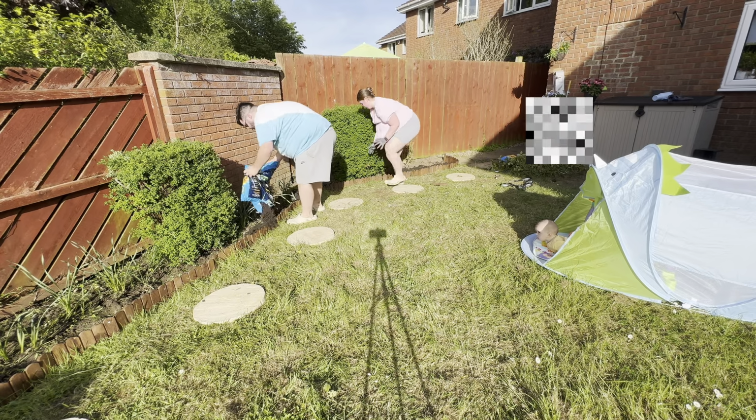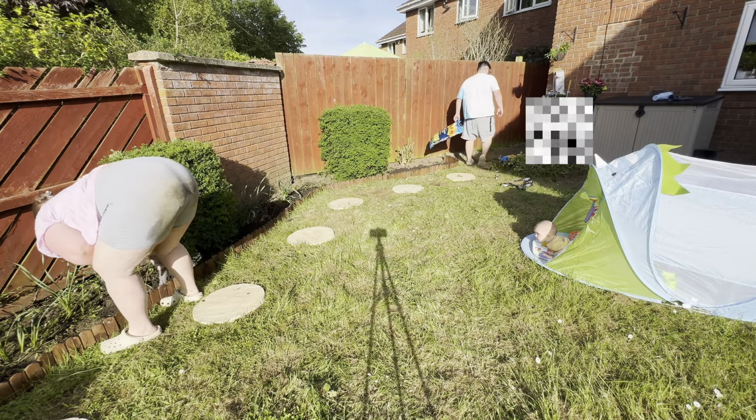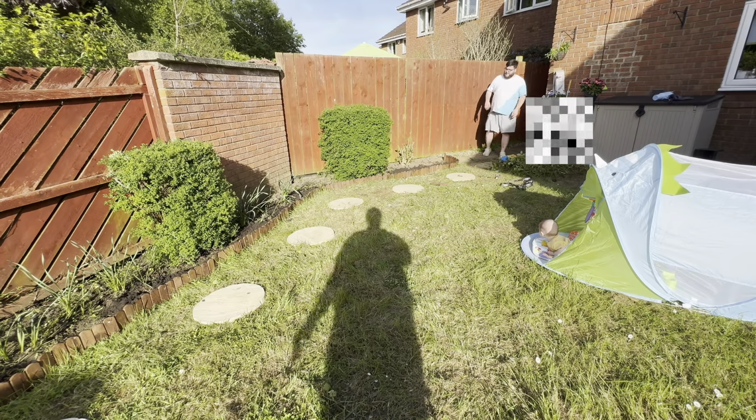So next up we bought 2 bags of topsoil just to fill up the flower beds a little bit more. My partner poured it all out and I just spread it out to make it a bit even. You know what they say, teamwork makes the dream work. Arlo's just vibing doing some tummy time.